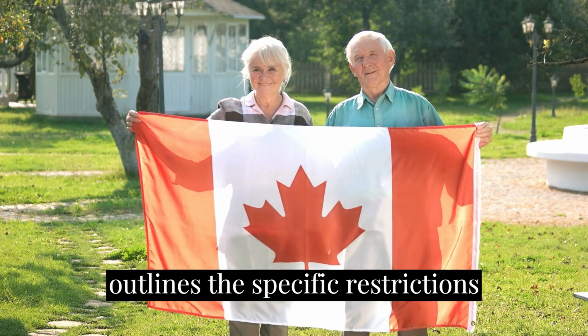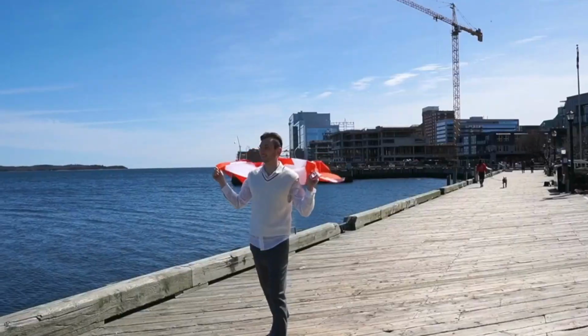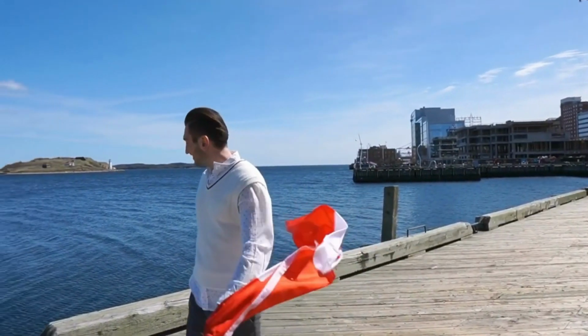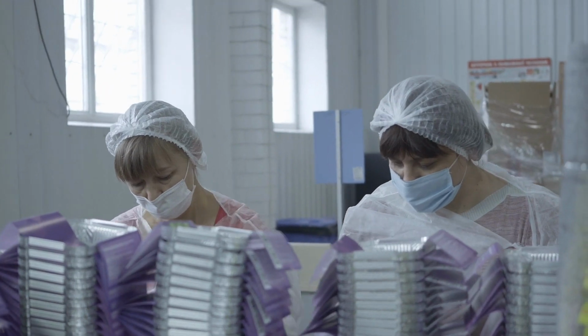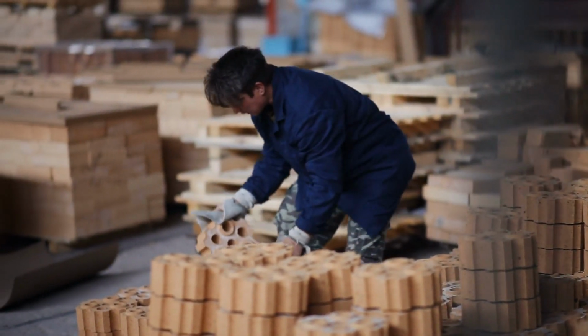A work permit outlines the specific restrictions attached to your authorization. These limitations will mainly be determined by the type of work permit you are eligible for. Conditions may include the type of work you can engage in, where and for whom you can work, and how long you can work in Canada.